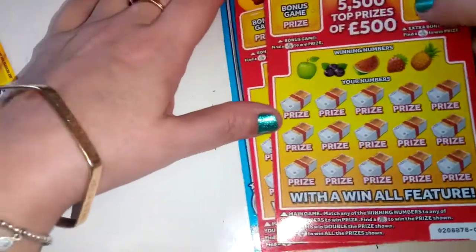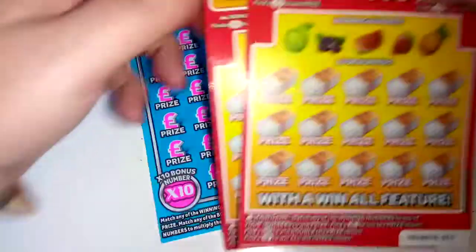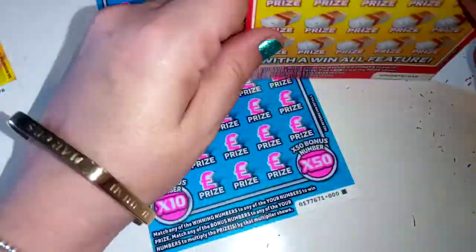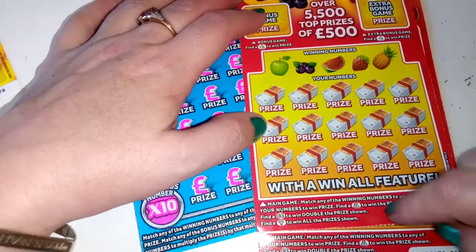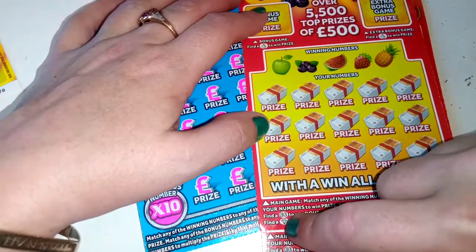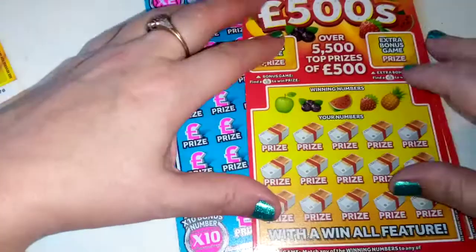On to our Fruity 500s. This one's a black box 00. So we have card 16 and card 17, and we're looking for fingers for the win, looking to match the numbers or find a bag for the prize shown. Double pound signs for double the prize and a diamond for win all. Never found a diamond, but fingers crossed.